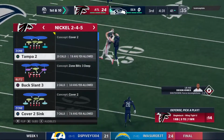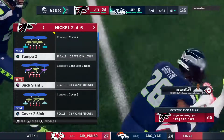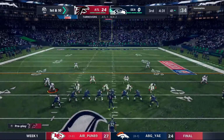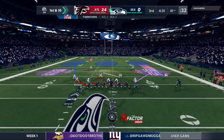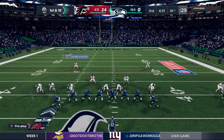The problem is you've got to stay aggressive as well. So where's the line between being aggressive and attacking and being overly aggressive? I think they just crossed it on that one. 1st and 10 and kind of tipping their hand at running the ball. 3 tight ends are out there.